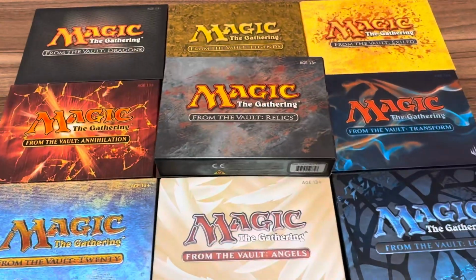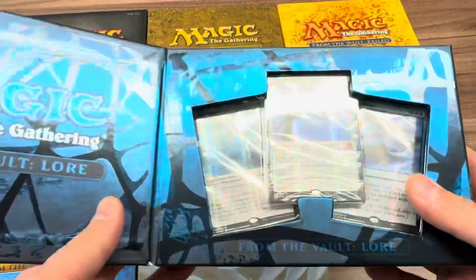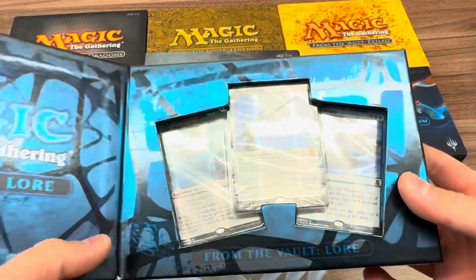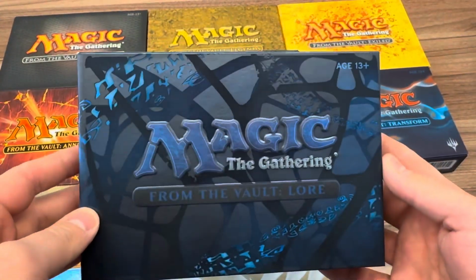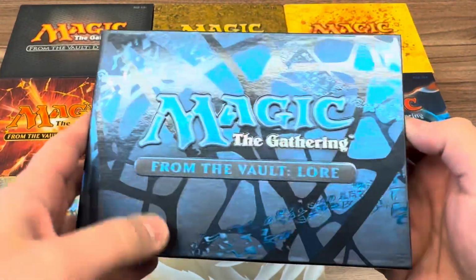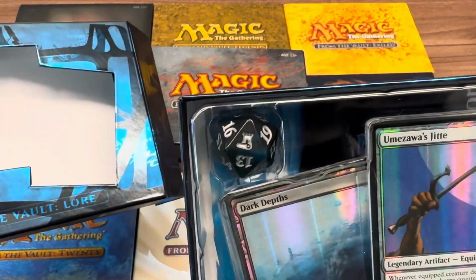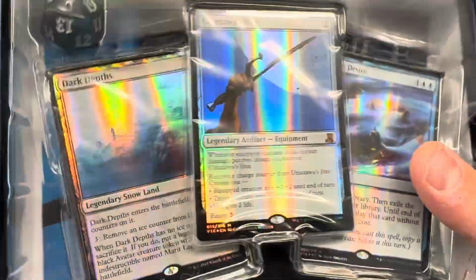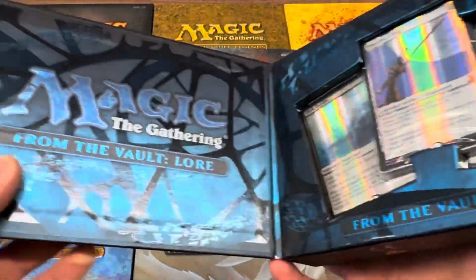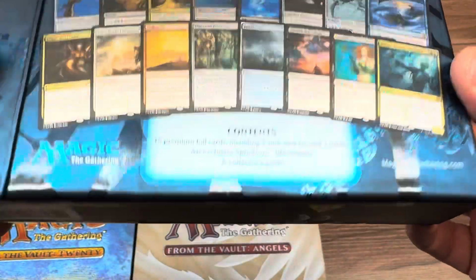If you don't know what From the Vault are, these were so cool. These products were sent to just LGSs, and they were in a very limited quantity. You didn't get a ton of these as an LGS. I wasn't an LGS back then, but you didn't get a ton of them. What they are is like 15 cards and then a really cool spin down and a really cool foil treatment, almost like the foiling that we see in the serialized cards. Most of them had 15, I think one of them has 20, and then you get the spin down and the life counter.